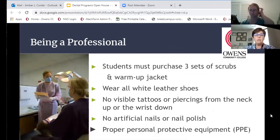We have some requirements for our students because we have to look professional and we have to make sure that we're being safe. So students need to have 3 sets of scrubs and it comes with a warm-up jacket. They wear all white leather shoes, and we want you to have leather shoes rather than canvas because some of the products that we use, if they drop onto your shoes, they will stain and ruin your shoes. So the leather usually wipes off, but cloth would not. We don't allow visible tattoos or piercings from the neck up or the wrist down.